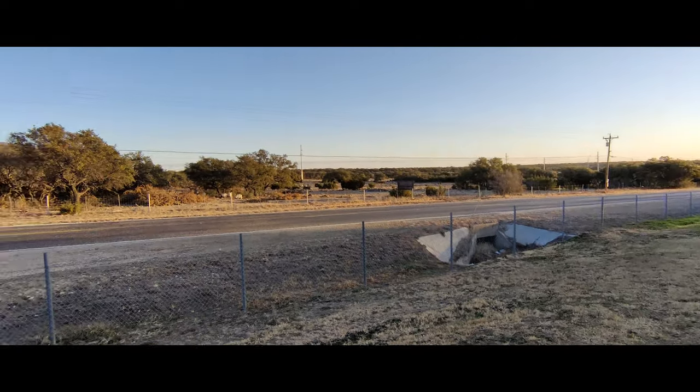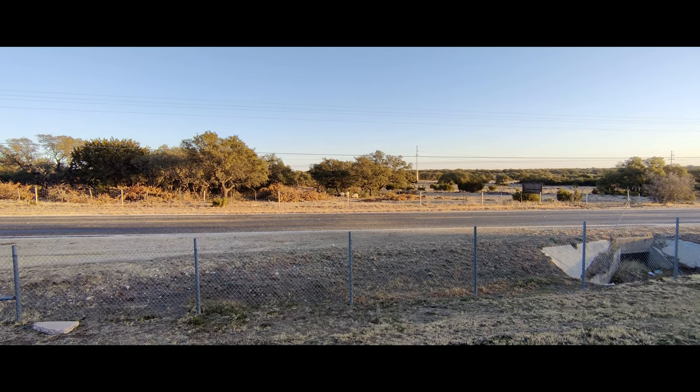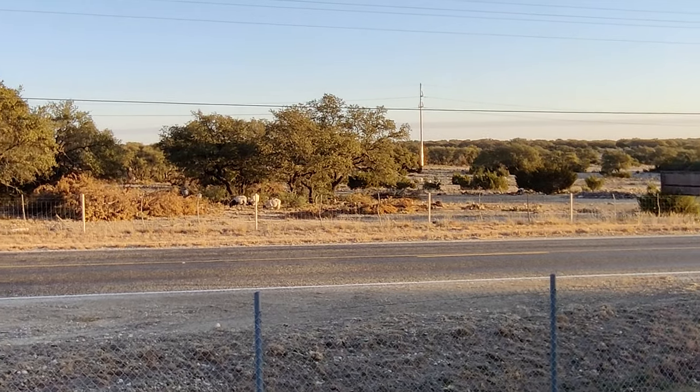We were just getting ready to go, and we noticed across this little road here, this is like the access road, I guess, right by I-10. And it looks like we got some goats or some sheep right there, amongst all the cactus.